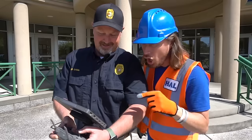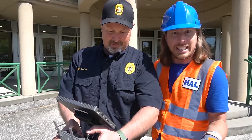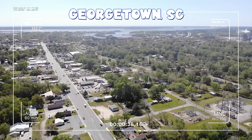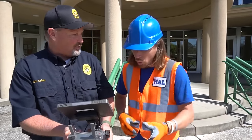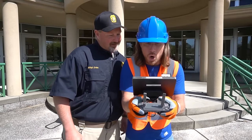Oh, wow, look. You can see all kinds of cool stuff. I can see almost the whole entire city of Georgetown. Oh, that's great. Look, there's a construction site. We might need to go over there and check. Here you go, let me let you fly it over there. Let's see if we can go find them.